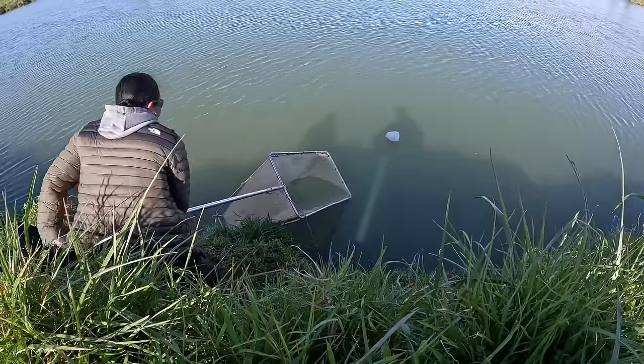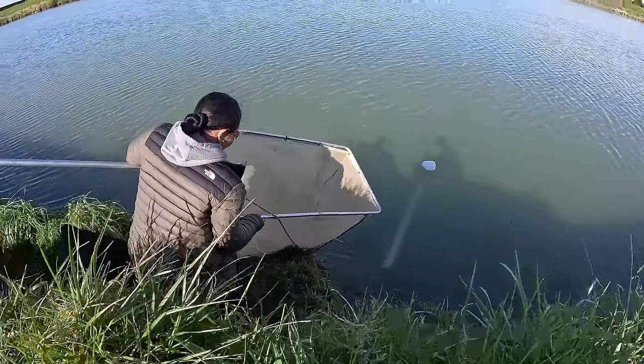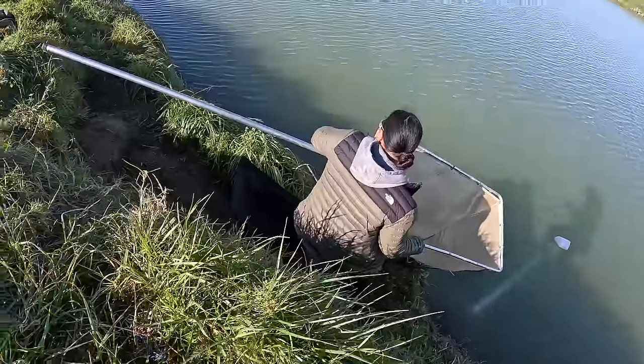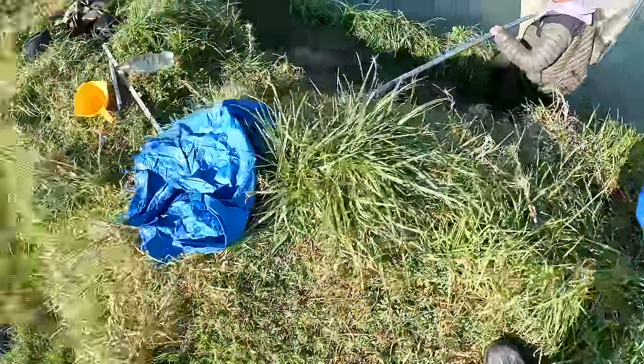Little shoal. Nice. Oh, you've got good eyes. Did you see them? No. That's because I'm a hunter gatherer, you see. Imagine if you're at Thornton and they're coming over four times as fast. Little shoal, a bit smaller than the last one.